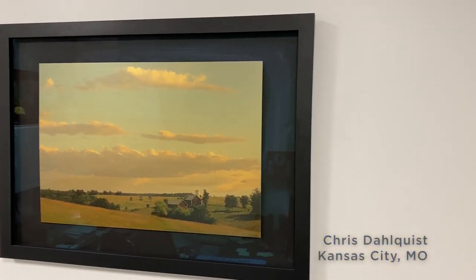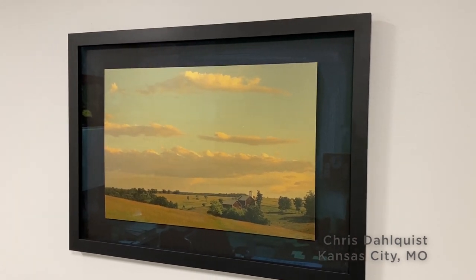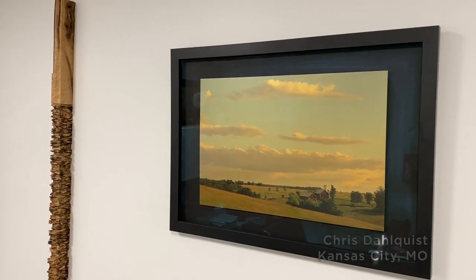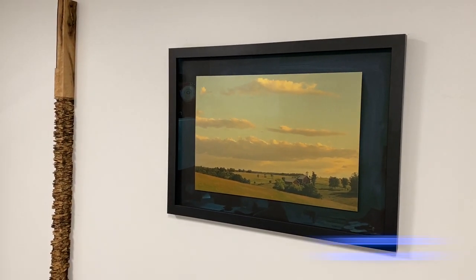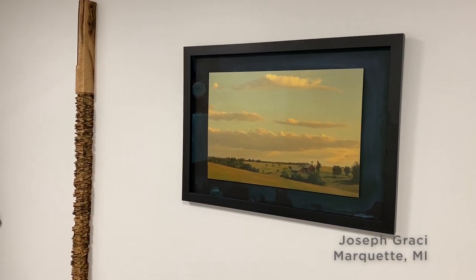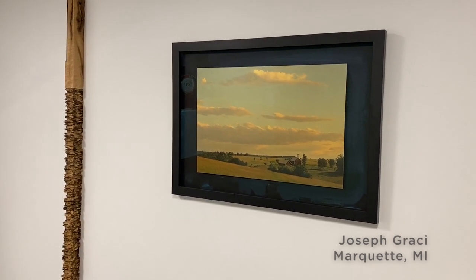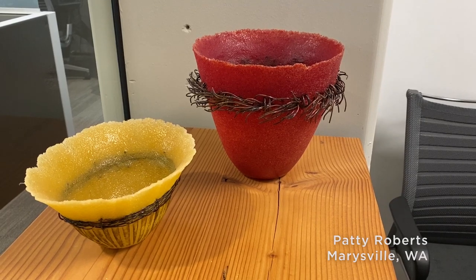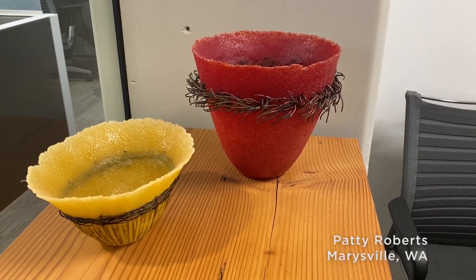Let's get started with Mile Marker 641 by Chris Dahlquist from Kansas City. Each of Chris's works are original photos printed on a layer of gold paint on powder-coated steel. Hanging next to Chris's work is a wood wall panel by Joseph Graci from Marquette, Michigan. Patty Roberts from Marysville, Washington creates these beautiful kiln cast glass and metal vessels.